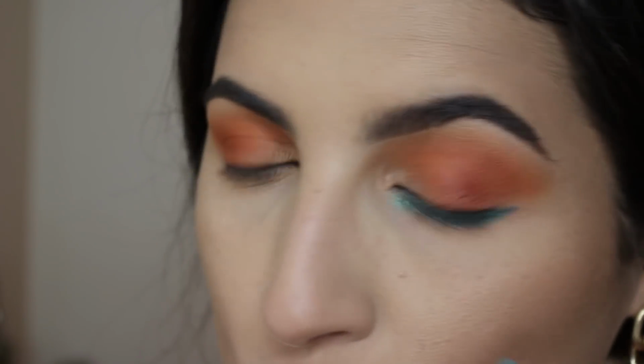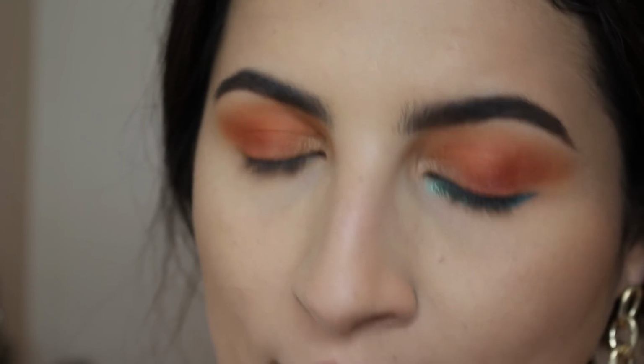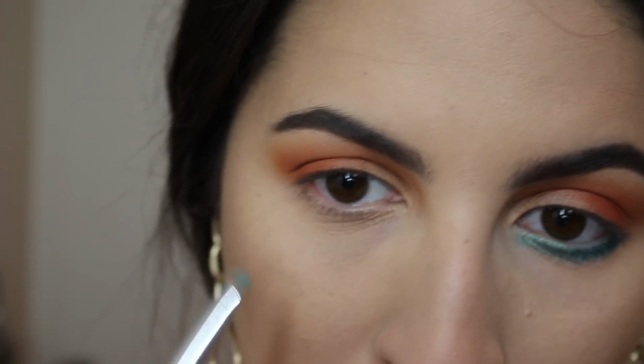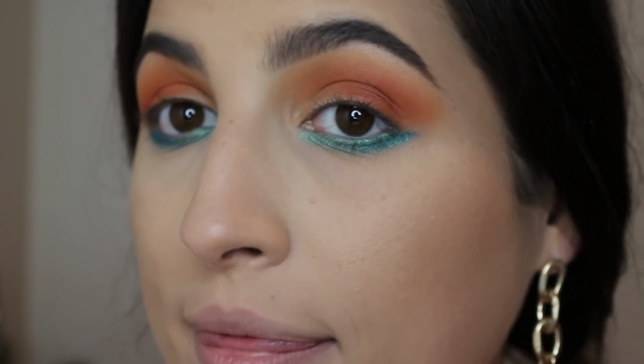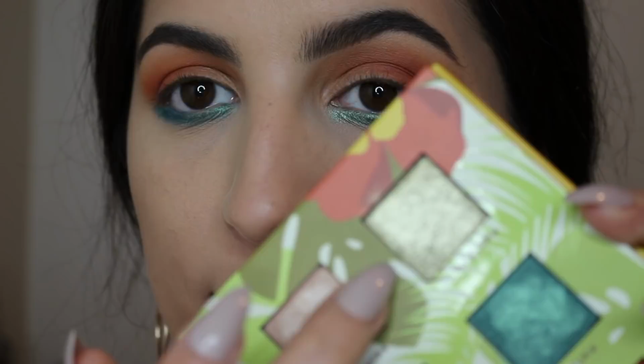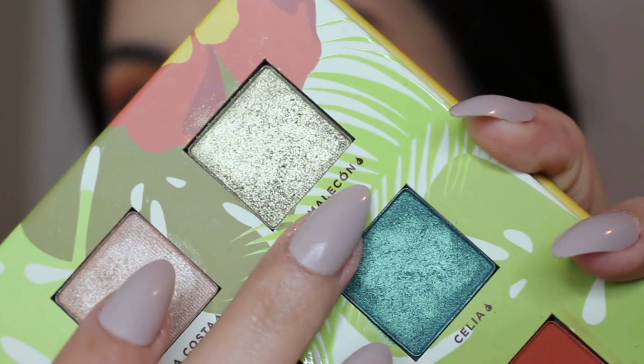Oh my god, this is so pretty. I feel like I'm just going to sound like, oh my god, this is so beautiful the entire time. This is gorgeous. Okay, this is turning out so gorgeous. So the next one we're going to do is this color right here. This is El Malecón. You can't really tell because my camera's not focusing.